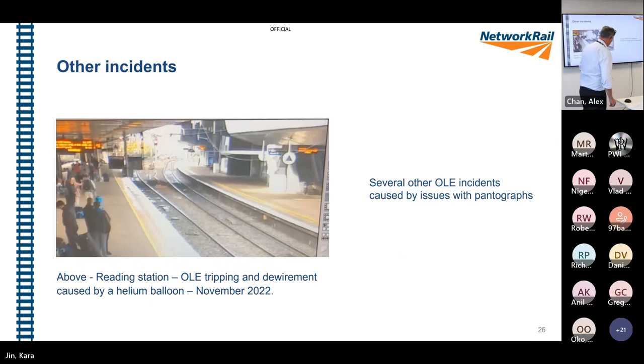Other incidents, we had a dewirement back in November in Reading Station. This was to do with a helium balloon, not from the station, but a helium balloon finds its way into the platform, into platform 8, and then gets stuck under here, and then the tail of the balloon touches the live equipment, and off it goes and blows off the catenary. So that was another one.